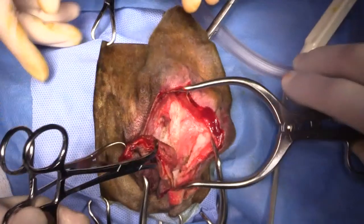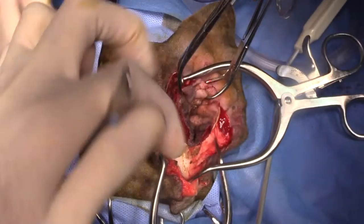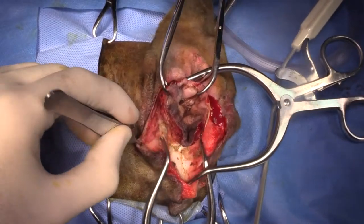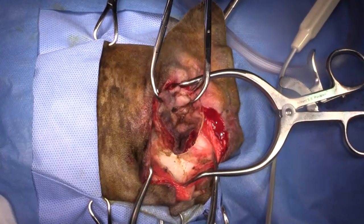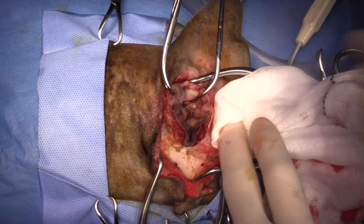Getting close to the horizontal ear canal now, and I have to be careful. The deeper I go, I have to be really careful with putting my Gelpies in because of potential damage to the facial nerve.